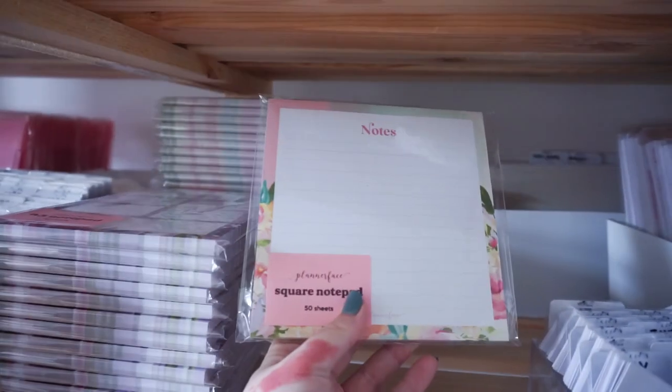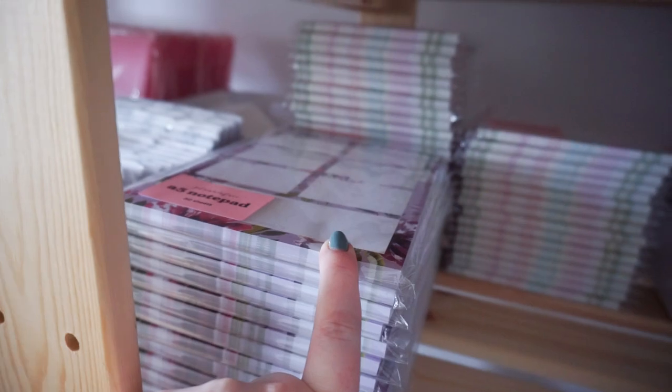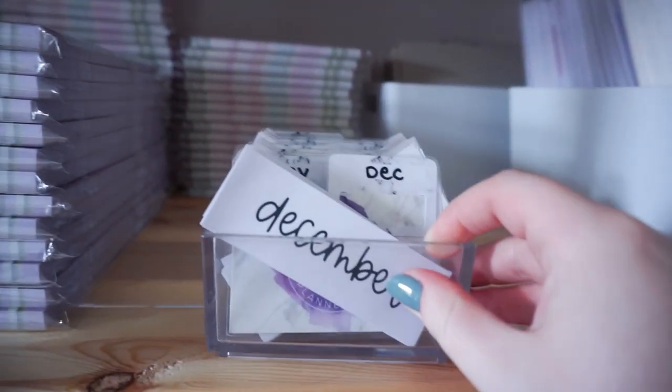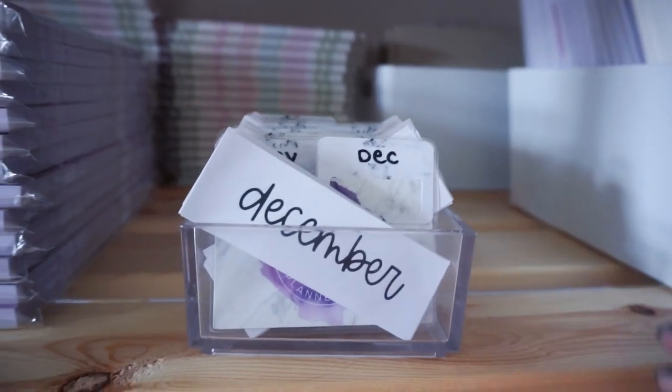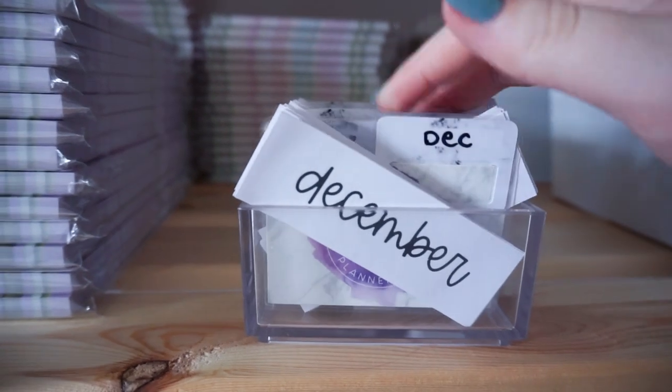The square ones at the back, these were the Christmas countdown extra ones, so 50 sheets in a square notepad. These are the floral A5 weekly ones. I have my individual months in this small acrylic square box. This is new. I literally set this up like 2 days ago, but it's so much easier to grab them.